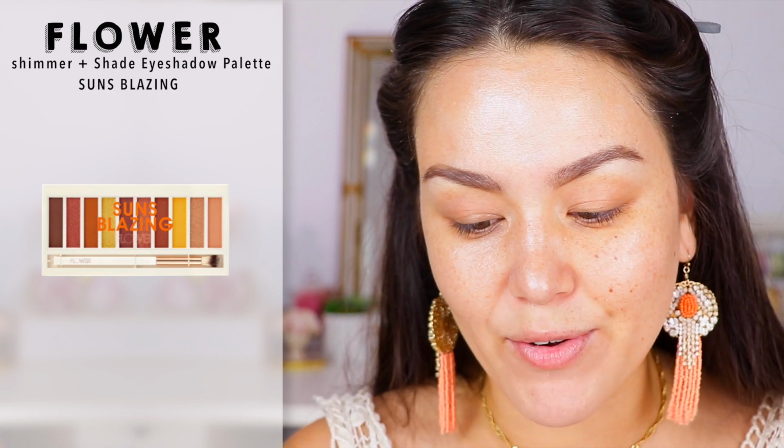So instead of going straight to foundation, I'm going to do my eyes first. I was so excited to find this palette. I'm not quite sure how new this is. I haven't really seen it before. I'm thinking it's because this one was always sold out. I have seen the Sugar Rush palette, which is more like pinks and purples. Honestly, whenever I'm at Walmart, I would say Flower Beauty is the section that I spend the most time at. I just love looking over everything. I really want to do a full face of Flower Beauty.